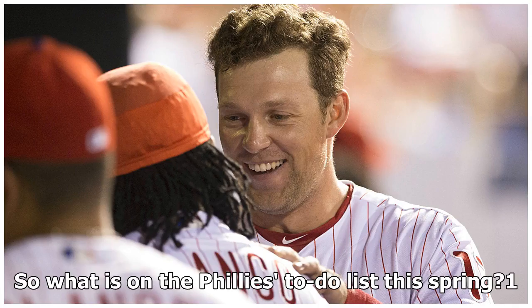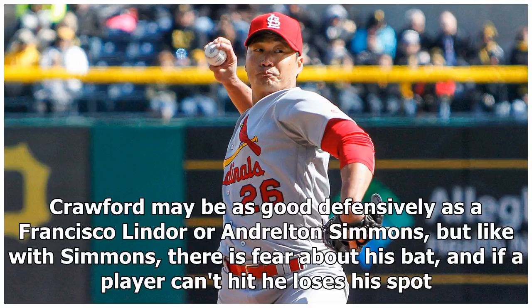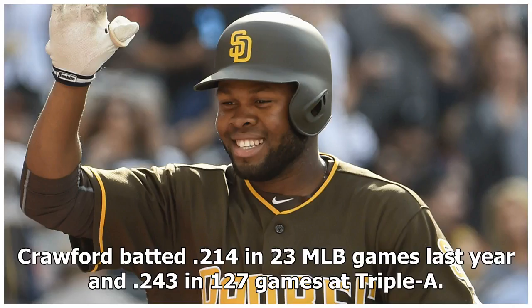So what is on the Phillies' to-do list this spring? 1. Commit to Crawford or not. J.P. Crawford may be as good defensively as a Francisco Lindor or Andrelton Simmons, but like with Simmons, there is fear about his bat, and if a player can't hit, he loses his spot.